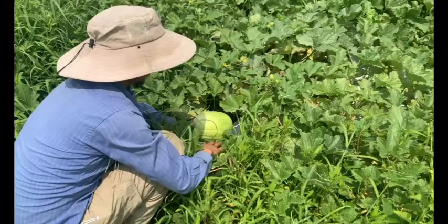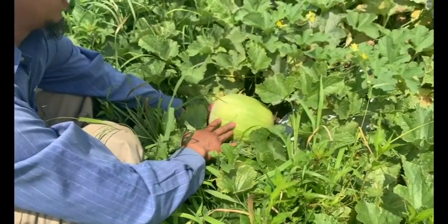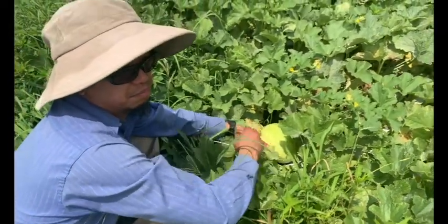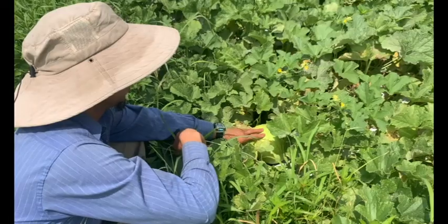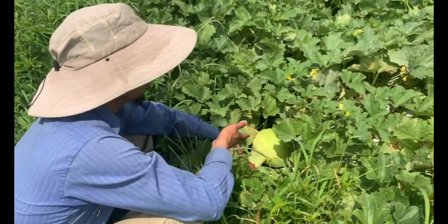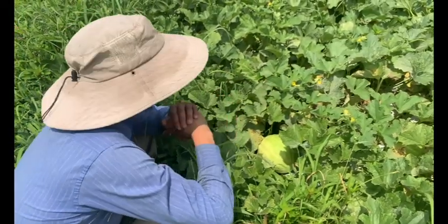And you said you had two varieties, a Crenshaw. Yeah, so this is a Crenshaw melon. This will turn bright yellow, and the flesh inside is bright orange. It's a really delicious melon. And I guess how you tell that that one is ripe is that the outside is bright yellow and there's no green on it.